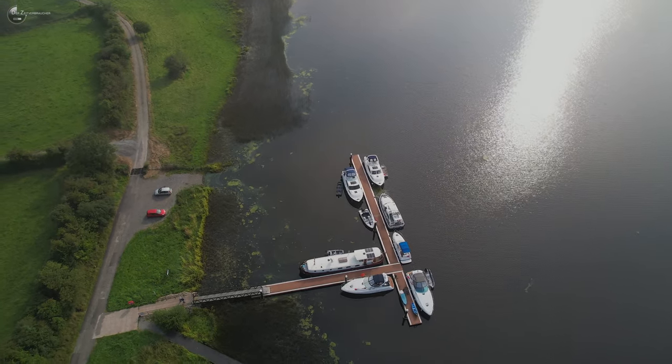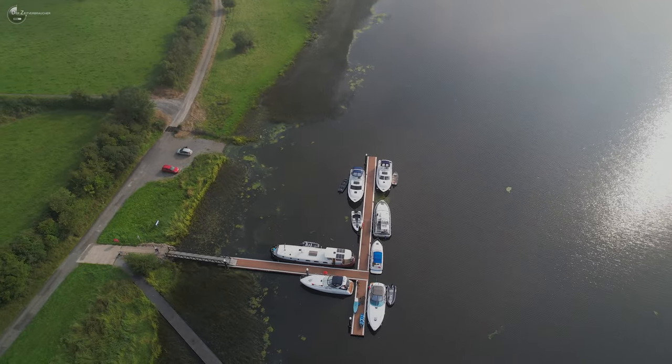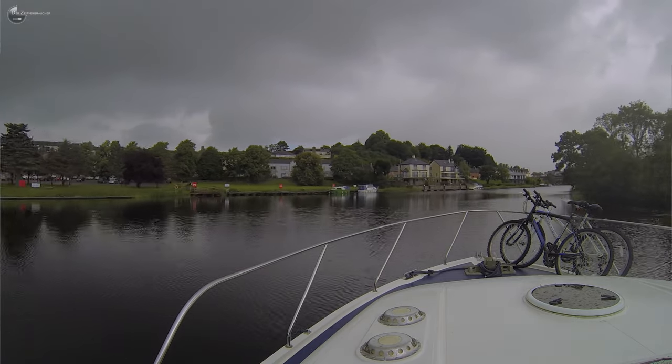You can moor on any of the public jetties free of charge. This includes mooring in the town of Enniskillen. There are 5 jetty areas, including a supermarket jetty where you can replenish your supplies in just a short walk.